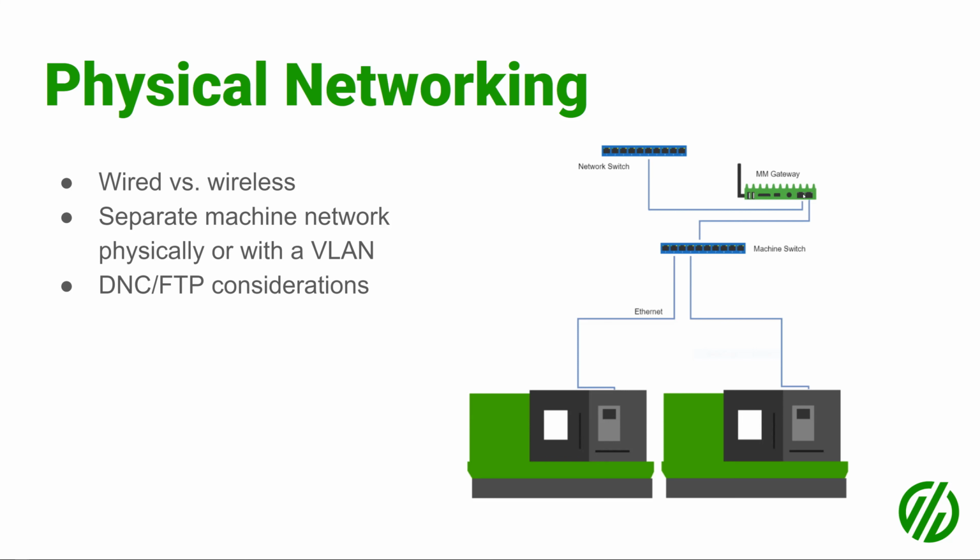There are other ways to set up this network. You can set up VLAN. We can be pretty flexible, but this is pretty basic and doesn't require any additional expensive networking equipment.